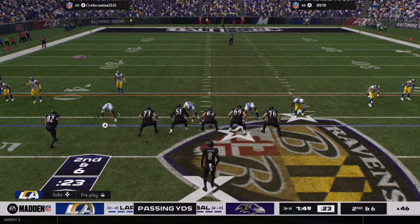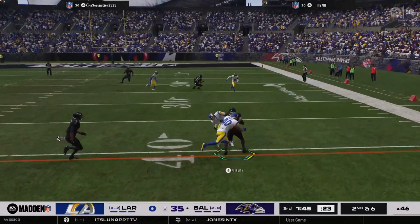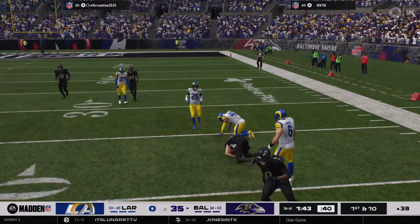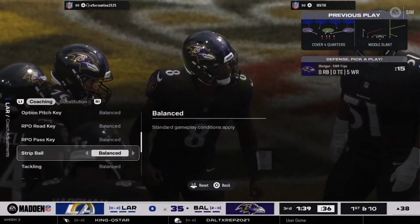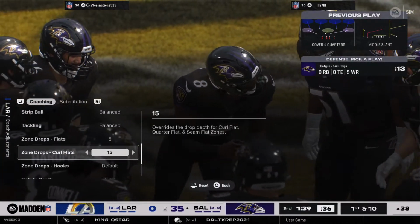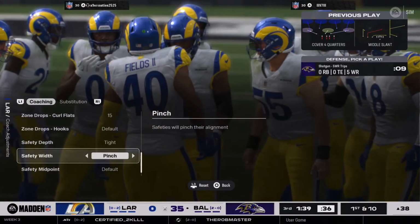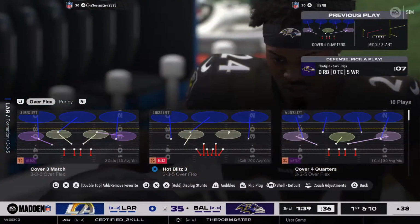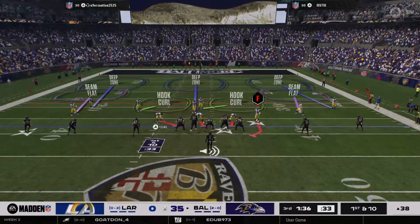Sit hard. Lamar now from the gun. Complete out to the right side. And he works this to the 38 before going down. Gain of 9 yards on the play. And that's going to be a Baltimore first. Nice to see that connection, that chemistry working between the two of them. New set of downs for them. They'll start at the 38.